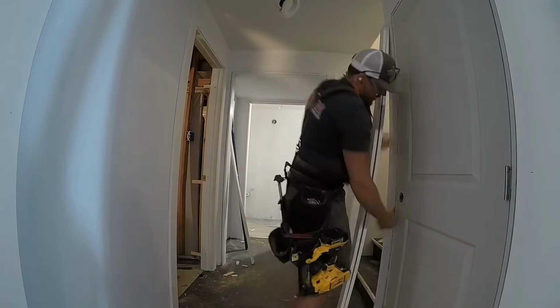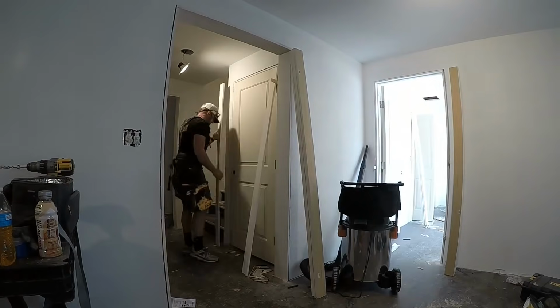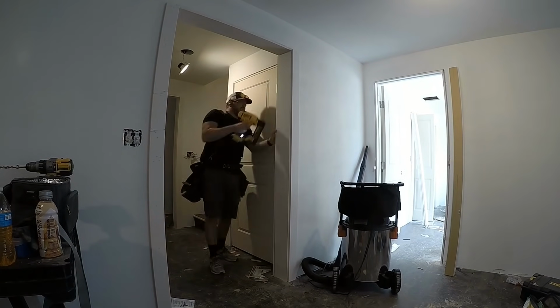The utility room and inside that little closet do remain unfinished just for some storage. Everywhere else does get flooring and drywall and trim on both sides, like the closets and that storage room off the living room.